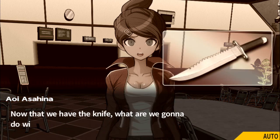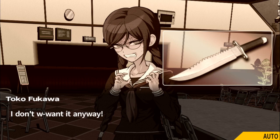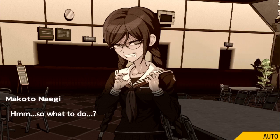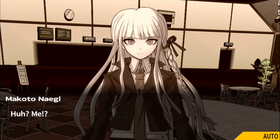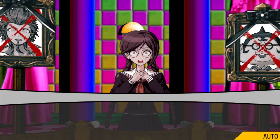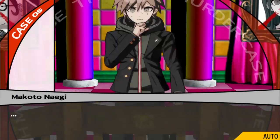So important. Now we have a knife. What are we gonna do with it? I won't let Toko keep it, that's for sure. You didn't know what she might do. I don't want it anyway. Why did you hang on to it, Makoto? Huh? Me? It's the knife we gave to Makoto?